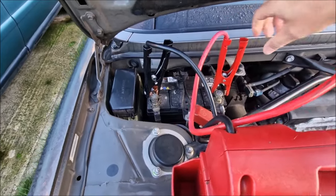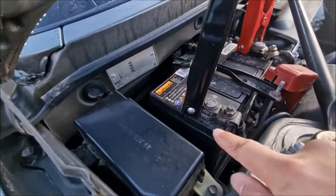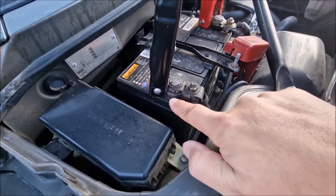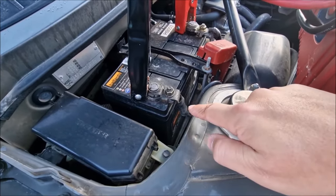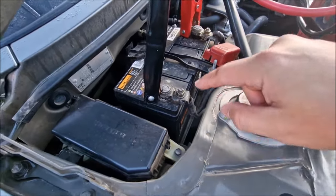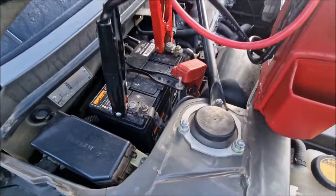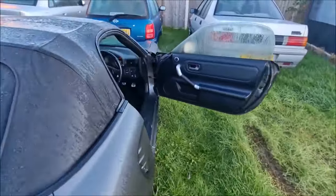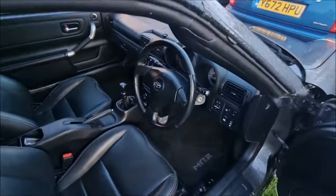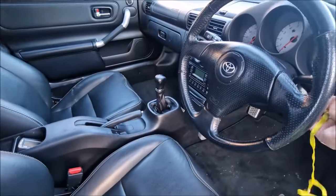on red. Now, when I've previously tried to jump this car off, it's not worked, and the reason being here is a little plastic bit that the leads sit into. So if you don't get it on the nut or the actual metal, obviously it doesn't start up. So in theory now, we should be in a position to turn the key, which I have got, and start her up. Oh, here we go.